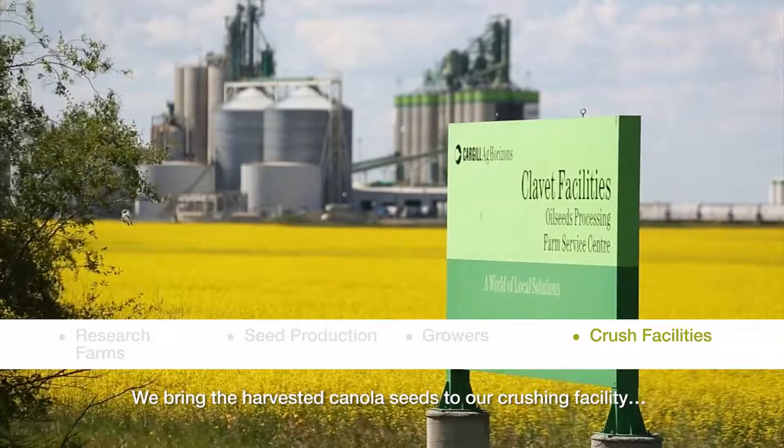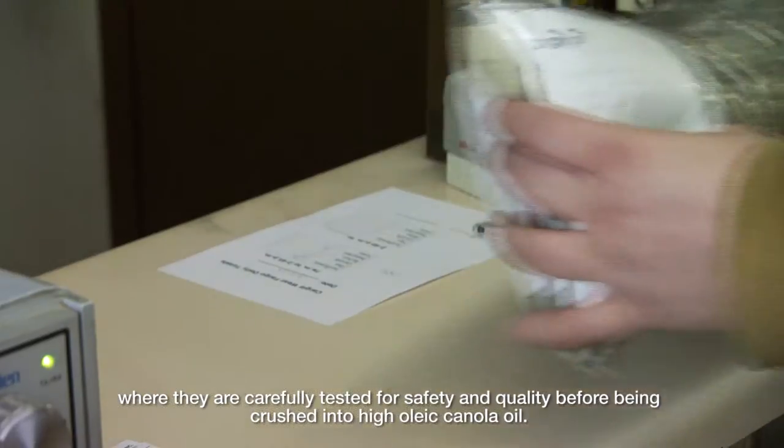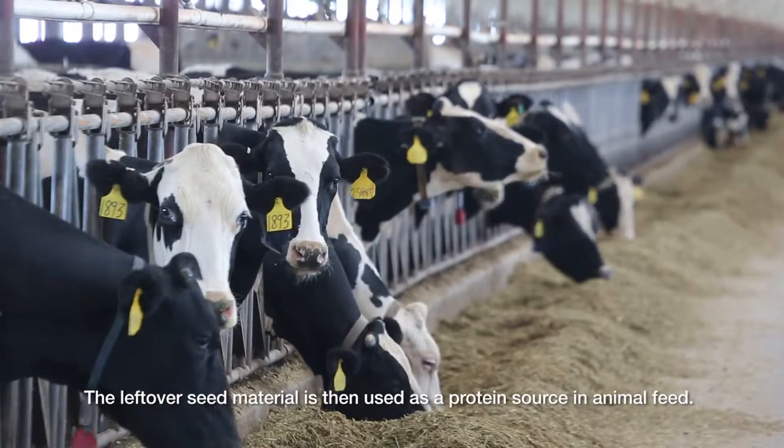We bring the harvested canola seeds to our crushing facility, where they are carefully tested for safety and quality before being crushed into high oleic canola oil. The leftover seed material is then used as a protein source in animal feed.